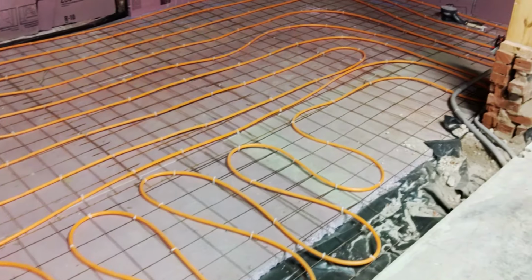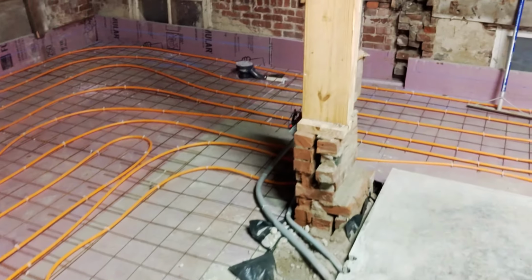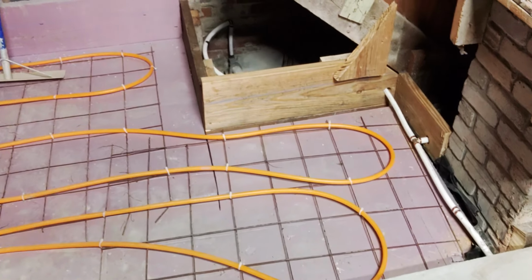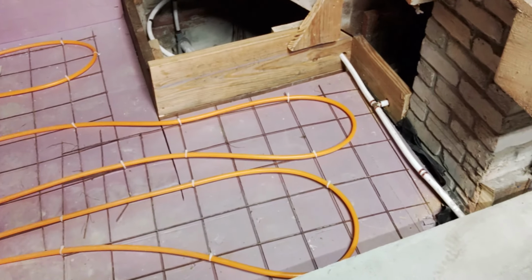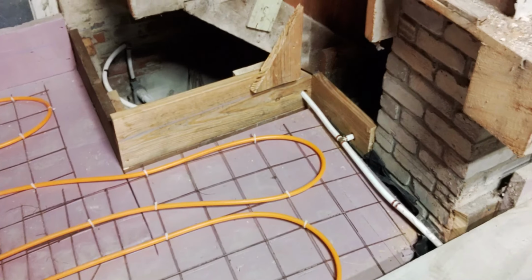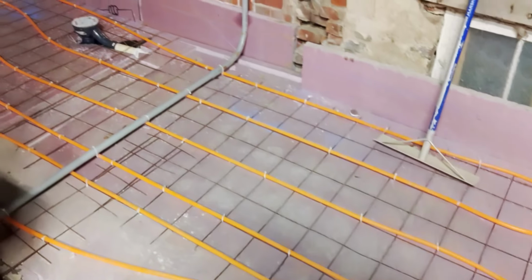One final look at what will soon be covered in 6 inches of concrete. Got the water line moved. Got some conduits moved.